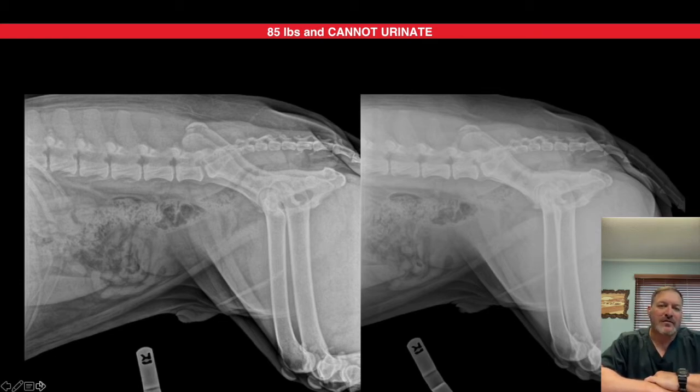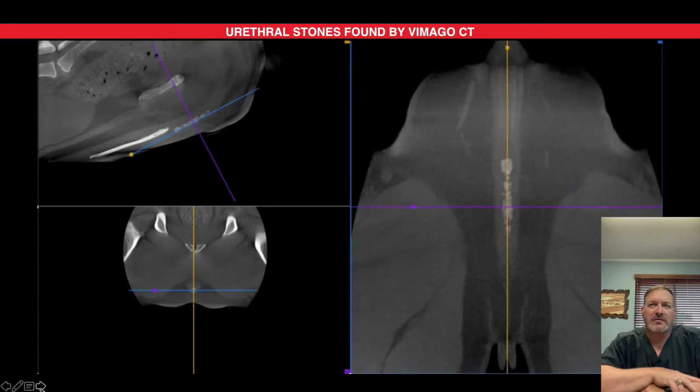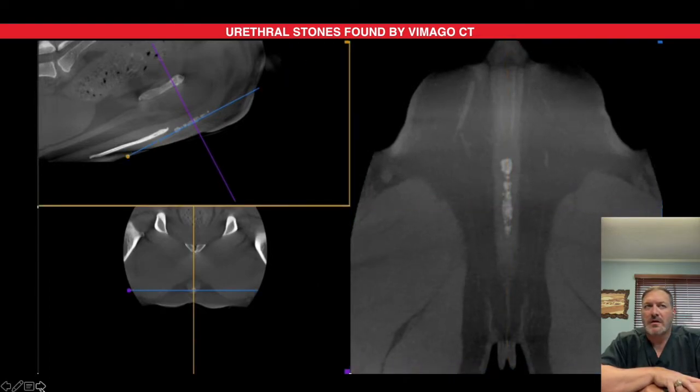So after RADs and ultrasound in the general practice, this did not work out. The next best thing was to refer the patient. So the patient was referred to a second practice that possessed a Vimago. They scanned this patient and found urethral stones.